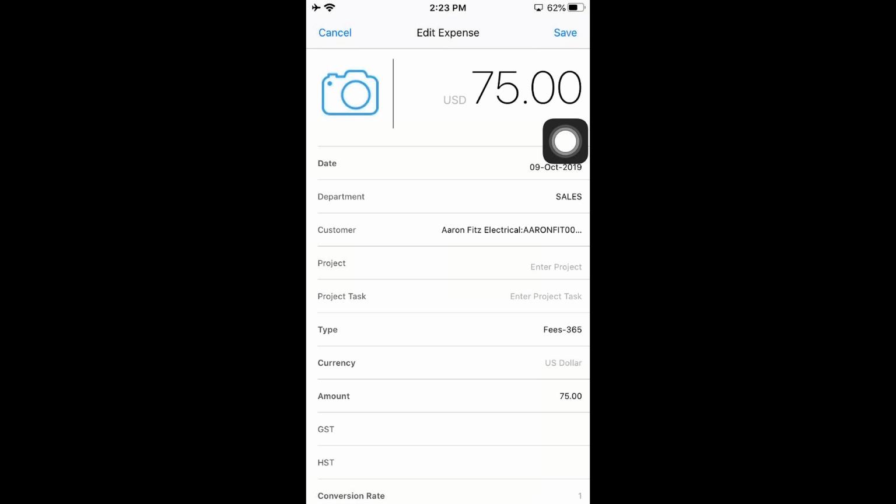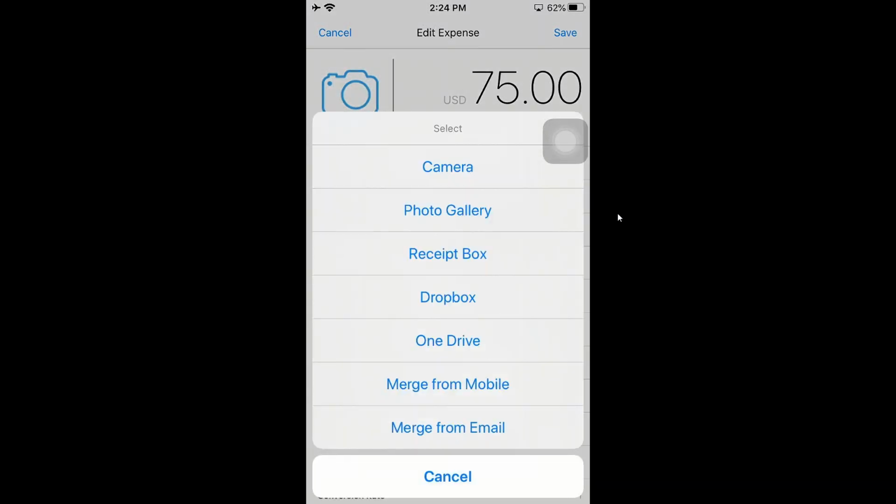Since this is a corporate credit card transaction, there is no receipt attached to it, and that's why you're seeing a camera icon on the top left-hand side. But if you want to attach a receipt to this transaction, you can do that. You have multiple options as well. You just have to click on the camera icon, and then you have these many options through which you can attach a receipt.